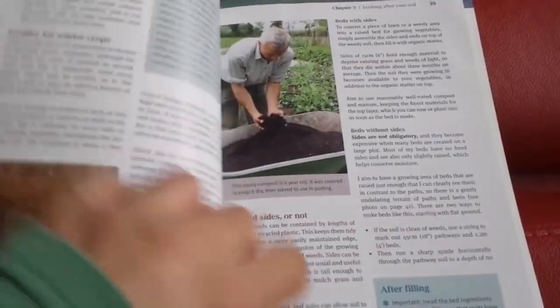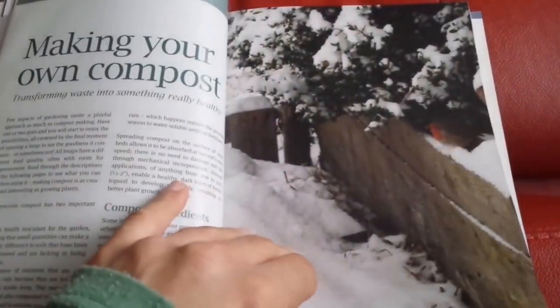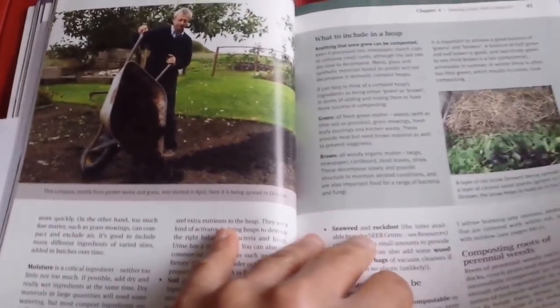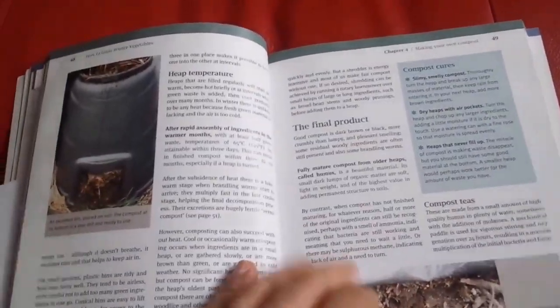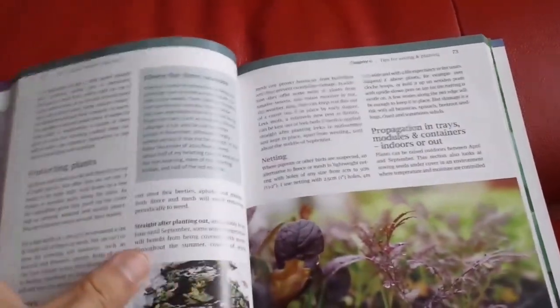This is the time of the year that you can start to mulch your land, as Charles Dowding is showing. That's what I do. I mulch with my own compost or manure, or I use what is available, like leaf mold. A very good informative book. It's inspiring. When you read it, you want to go out and do the actual work. And what is better than this? Cheap and cheerful.